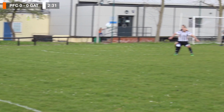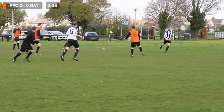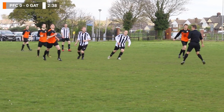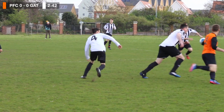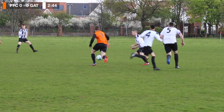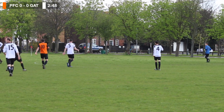Continued early pressure here from Gateway as they throw it into number 10. Dan gets his foot to it to clear it, and that is out to Kieran now. He gives it to Luke, who plays it forward first time to Nick. Nick then nods it on to Connor here, who gets beyond his man, and the second one, as you can see, is completely surrounded by white shirts here. Goes for goal from distance, but completely slices it. That's well wide, and out for a goal kick.